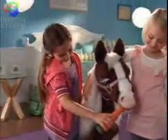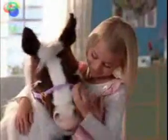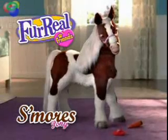Feed S'mores her carrot and she'll chomp on it. Give her lots of love and care and you'll be best friends. S'mores comes with a carrot, brush, and halter. S'mores Pony from Furreal Friends.